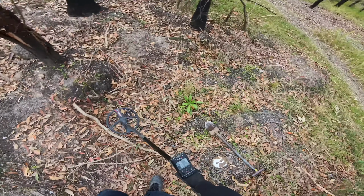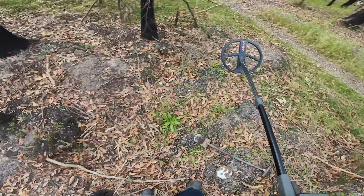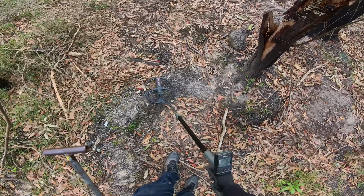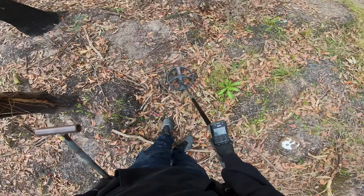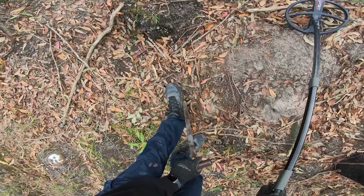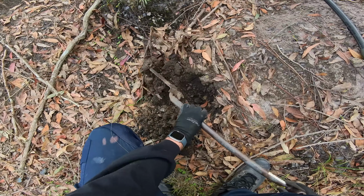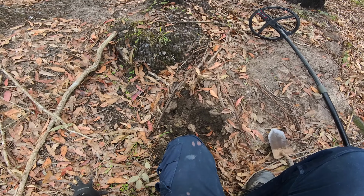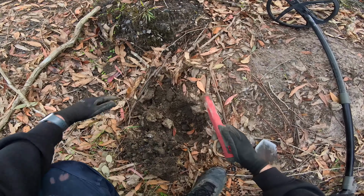Alright. Might go over with the detector, even though this would have been a rubbish pit. You never know what people are throwing out 100 or so years ago. Oh, 85. Sounds pretty repetitive as well. It's stuck on 85. So fingers crossed. Imagine travelling back 100 years ago and telling people that someone's going to come along and start digging through your privy, your rubbish pit.